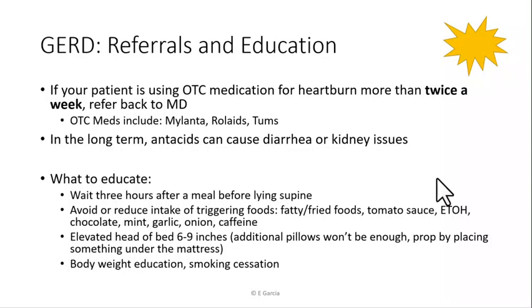What do we educate these folks on? Well, there's a lot of positional things that they need to be aware of. One is that they really shouldn't lay flat until they've digested all the way, so that their stomach is cleared of acids. So they need to be finishing dinner 3 hours prior to going to bed. That does mean no late night snacking.